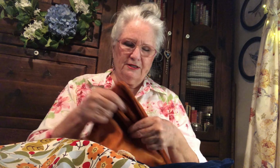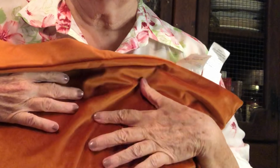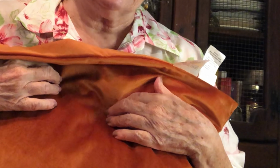This orange is a little bit darker than the one that I actually have in the living room, and this pillow's going in the living room, and I think I only have enough to make one. So there's a choice. This is just for the back. This is silky soft. It's 100% polyester, which makes it really soft. It's also going to be very easy to clean, and stain resistant.